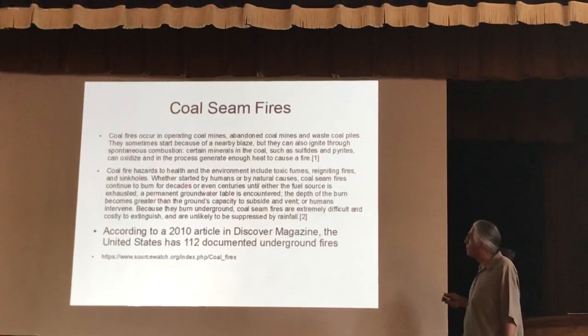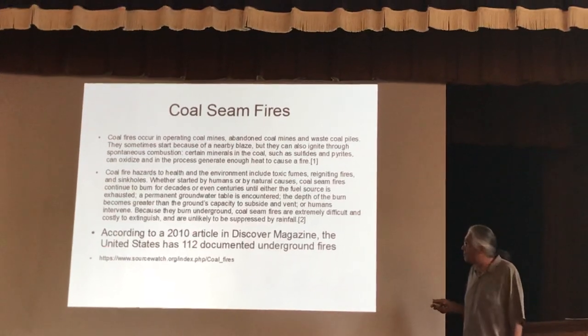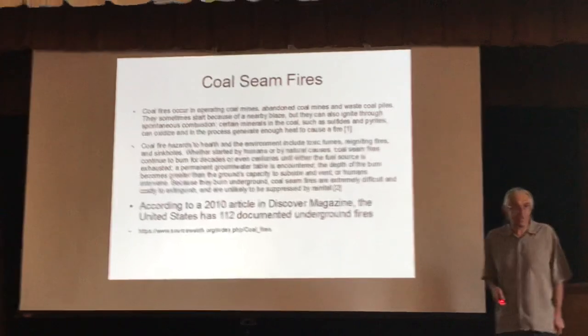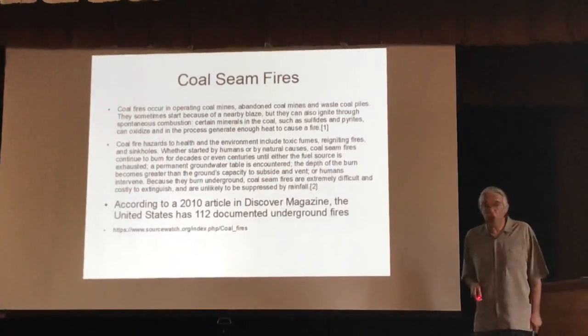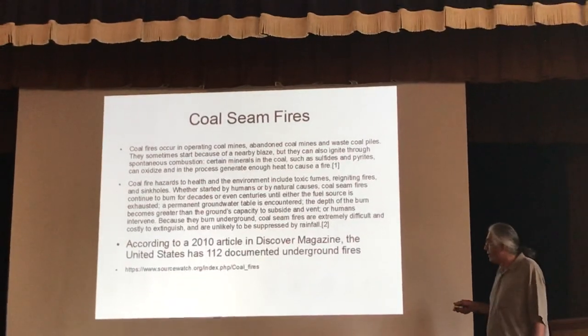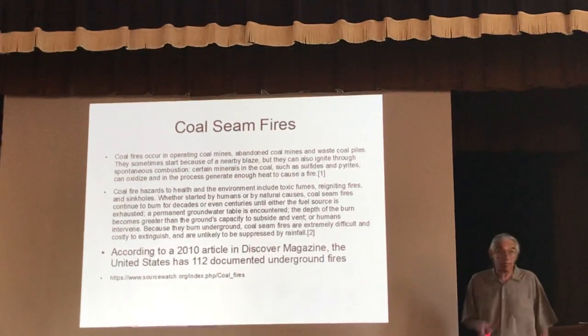And they cannot be put out by groundwater, and they cannot be put out by rain. According to a 210 article, there are 112 coal seam fires in the United States right now that cannot be put out. Once they start, you don't get them out. And that's where the concern is. And I'm listing the source for those quotes there. Next article.